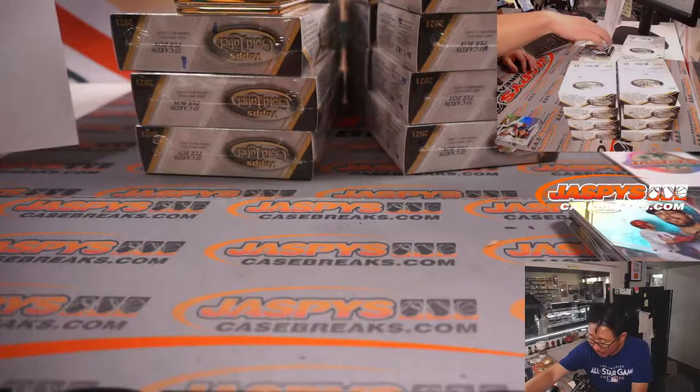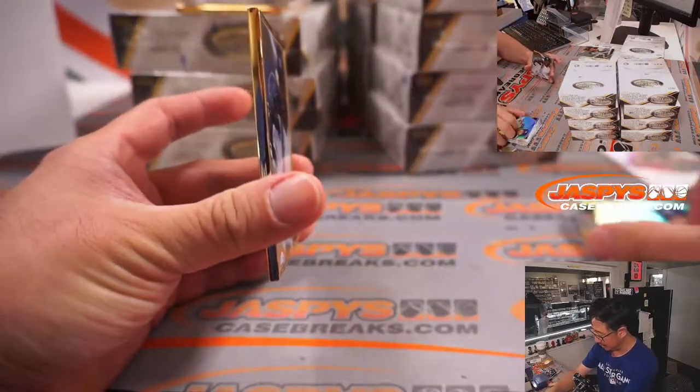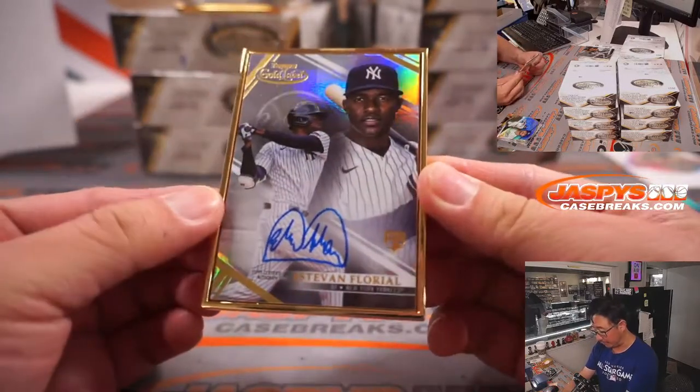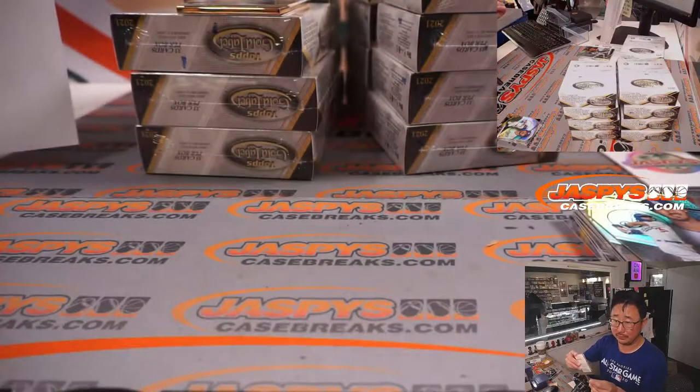Rex is saying one's most likely a relic. All right, well, let's find out. So behind Cody Bellinger is an autograph, Esteban Florial, rookie auto for the Yankees. That's going to go to Michael.